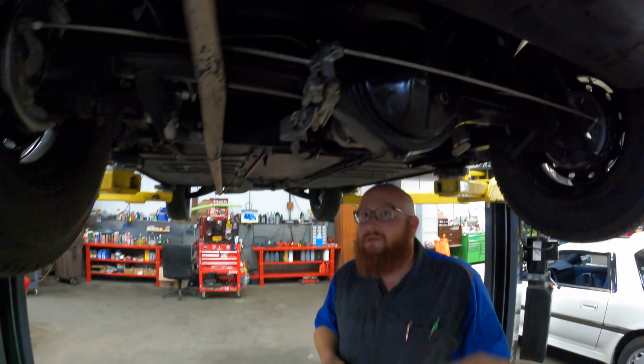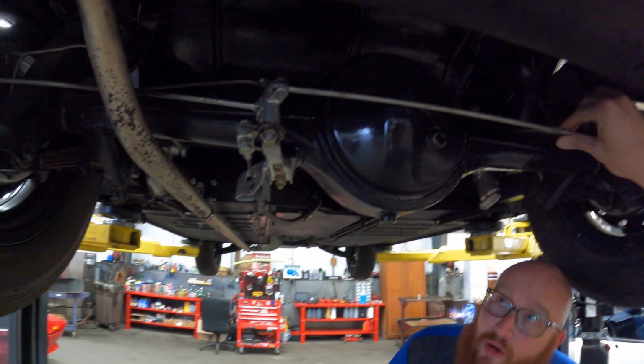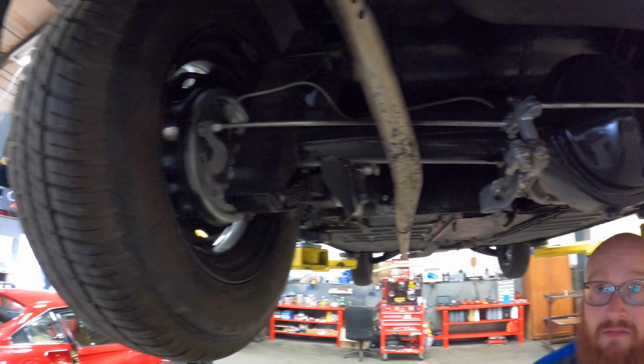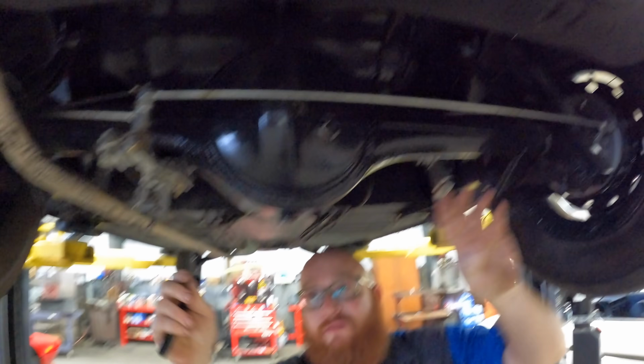Handles great. So is this for my brakes? Well, it's for your parking brake, yeah. Oh, okay, so it does both rear brakes. Yep. Interesting. You pull that lever and it turns that. Here's the hydraulic lines that does the normal brakes. Okay. And this is your parking brake.